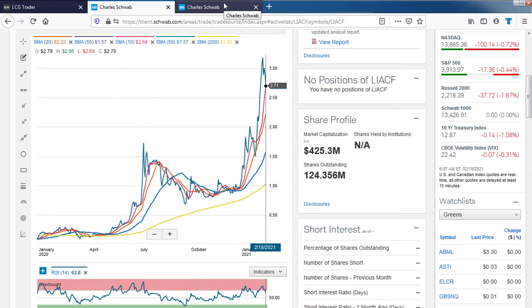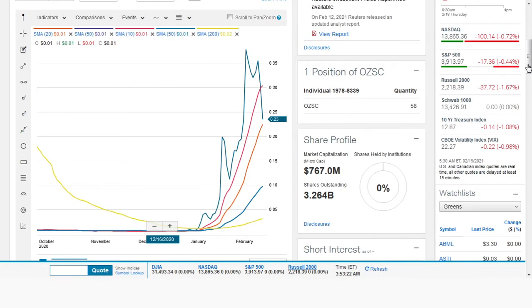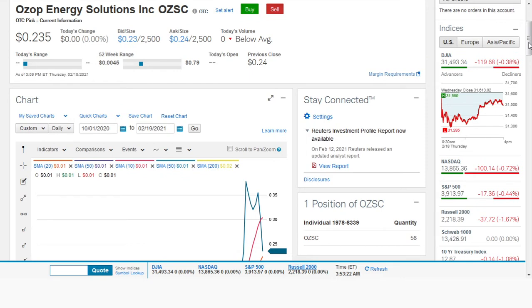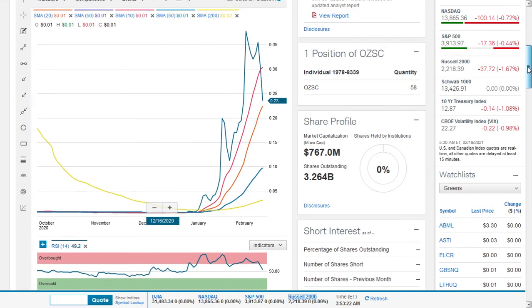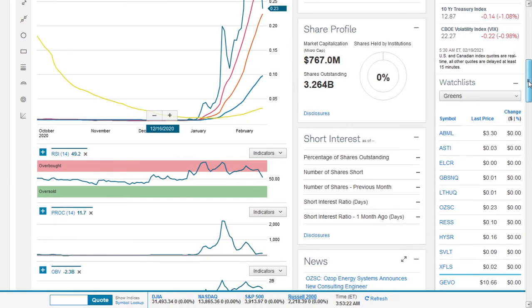Okay, so let's move on to the next one, which will be Ozop Energy. We have a position in Ozop Energy, so it's important that we point that out to you. So Ozop closed up the session of February 18th at $0.235. So it has a market cap of $767 million, with 3.264 billion shares outstanding.